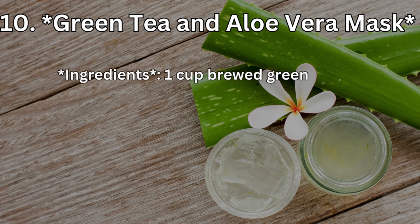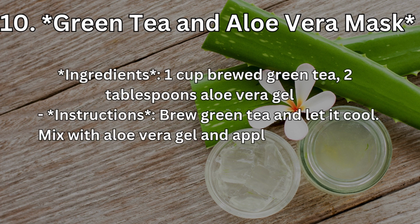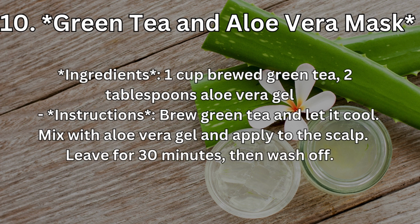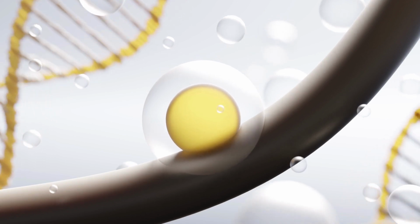10. Green tea and aloe vera mask. Ingredients: 1 cup brewed green tea, 2 tablespoons aloe vera gel. Instructions: brew green tea and let it cool. Mix with aloe vera gel and apply to the scalp. Leave for 30 minutes, then wash off. Why it works: green tea contains antioxidants that promote hair growth, while aloe vera soothes and nourishes the scalp.